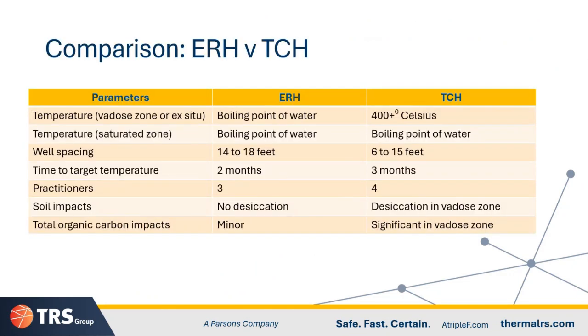So if we compare the technologies here, with resistance heating, our maximum temperature is the boiling point of water. And that's because we have to have water in the matrix to conduct electricity. So I'm going to jump ahead.